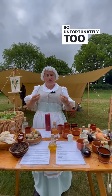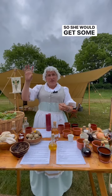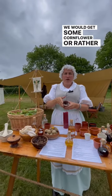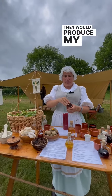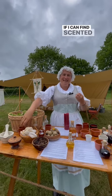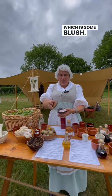So unfortunately, too pale means you're not going to produce very strong and healthy male heirs. So she would get some red rose petals. We would get some corn flour, or rather it would be corn. And again, my children would grind away in my mortar and pestle and they would produce my corn flour. We would add that to our red roses. If I can find scented ones, even the better. And then we would grind and grind until we would make this, which is some blush.